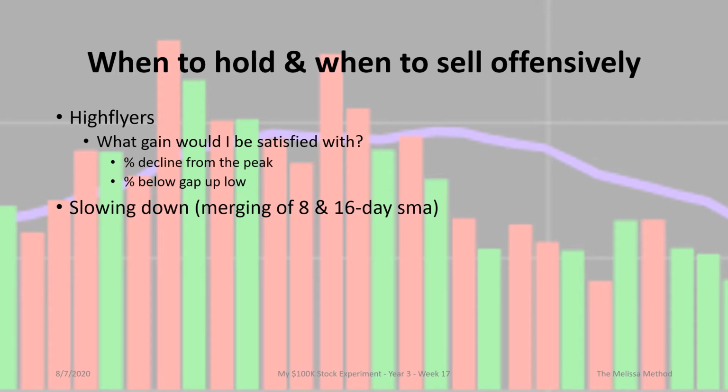I'm working on when to hold and when to sell offensively. I have high flyers, stocks that are going up super fast, and then stocks that are slowing down where the 8-day and the 16-day simple moving averages are merging.